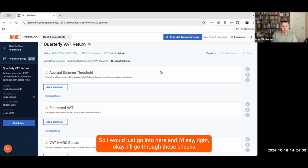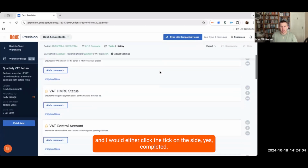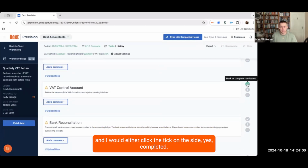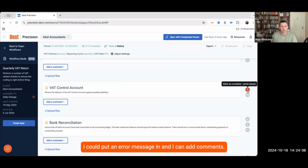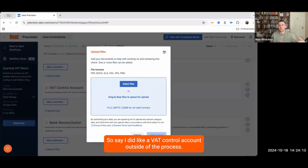So I would go in here and go through these checks and either click the tick on the side for yes, completed, or I could put an error message in and add comments. I can upload files to this. So say if I did a VAT control account outside of the process, I could upload that to you for review.